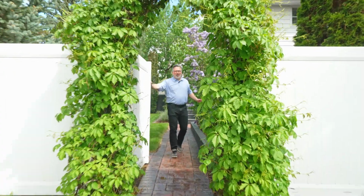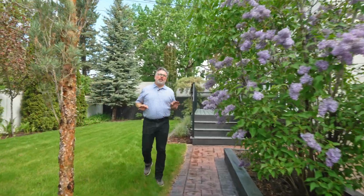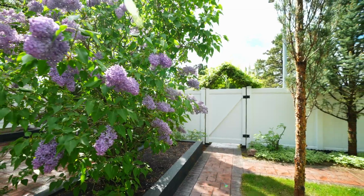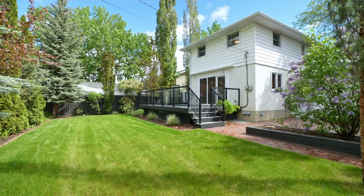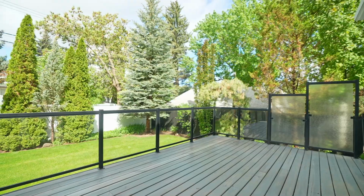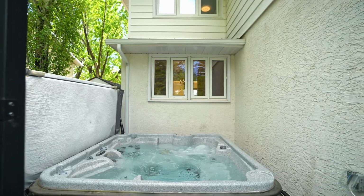Welcome to your backyard garden oasis. As you can see, this property is all about the details. From the stamped concrete to the beautiful smelling lilac bush, we've got perennial garden beds and amazing landscaping. We've got a covered deck with a power awning, and out back, there's a little treat here. A beautiful hot tub for you and your family to chill out after the great game.